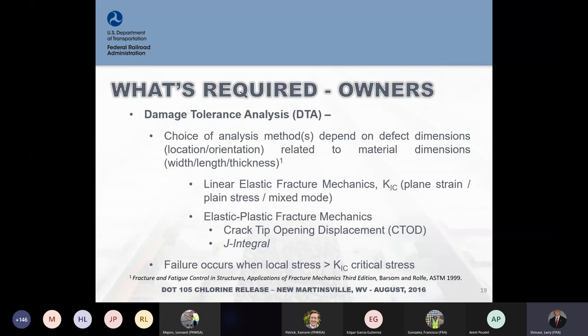I'll talk a little bit more about DTA. DTA depends on the choice of analysis methods, depending on the thickness of the tank shell steel. You can use linear elastic fracture mechanics and develop K1C values. K1C is basically a parameter of fracture toughness. It is a little bit broader than Charpy values. There is a correlation factor between Charpy and K1C. K1C depends on the thickness of the material you're using.